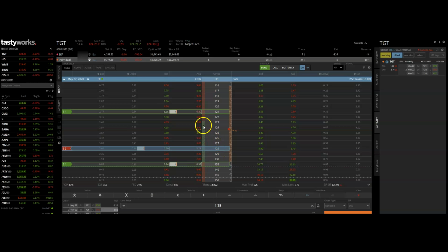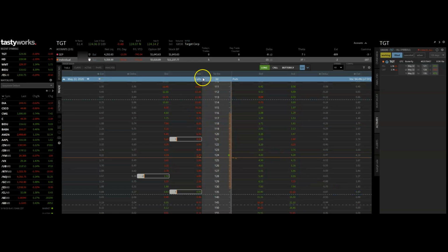So basically, as long as Target stays above 123, between 123 and 135-ish, in that range. If it jumps $4 to 128, I should be able to make max profit on this trade, which is going to be $500. Well, not max profit because there'll still be some days, but I'll make like a couple $100. So that'd be amazing. Anyways, so we got the Target trade on.